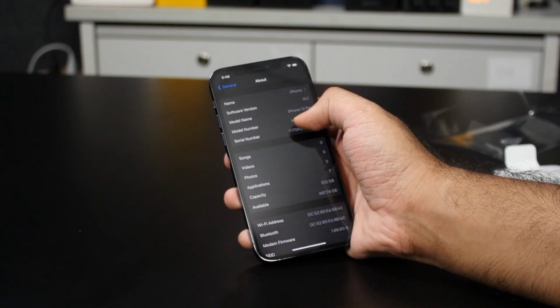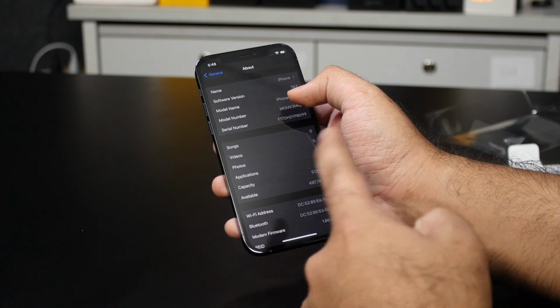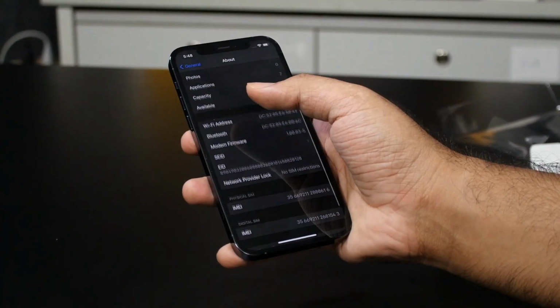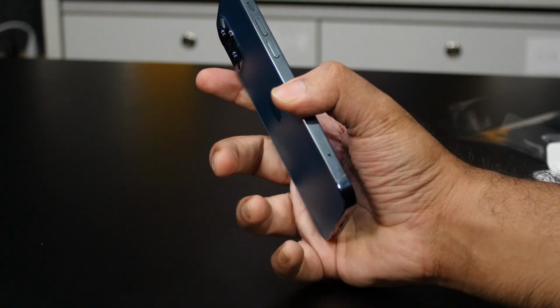This is the iPhone 12 Pro, and we have the top end 500 gig model, so you get about 497.74 gigs. Not too bad. 12 gigs is eaten away by the OS, which is pretty much expected. And you also get an eSIM and a regular nano SIM slot.